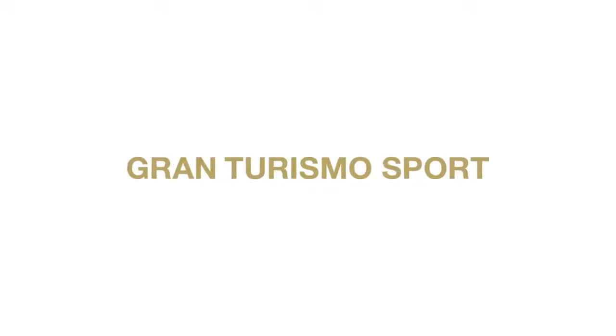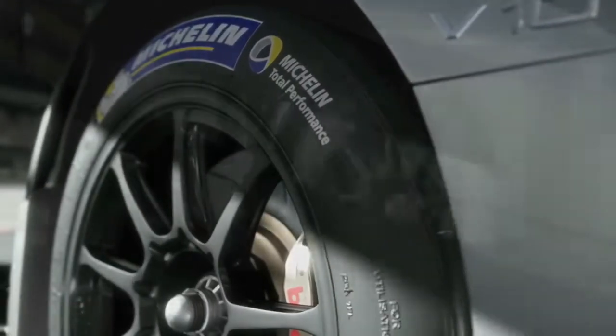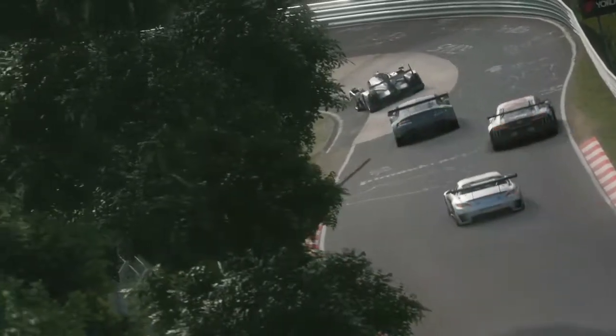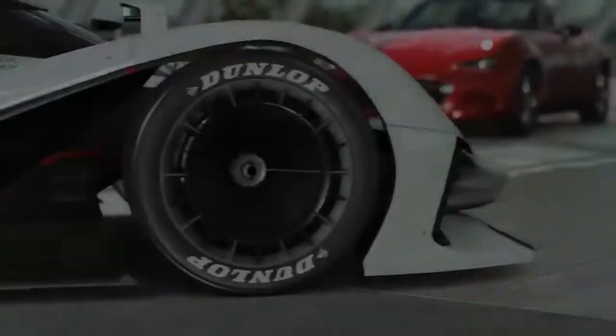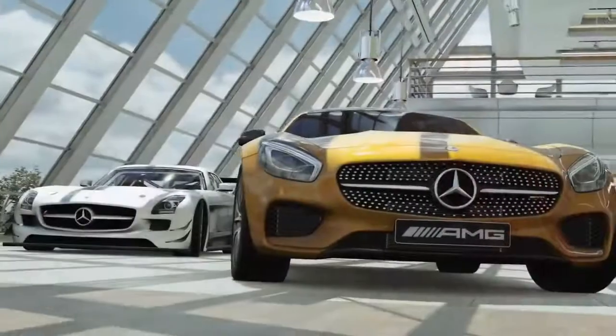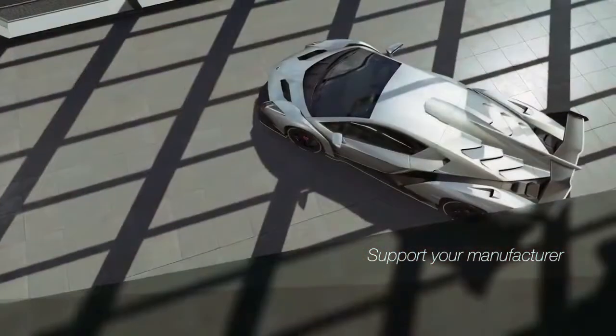Firing up GT Sport on a 1080p TV with downsampling reveals that this is absolutely gorgeous. Put it on a 4K TV with HDR enabled and it sings like nothing else. Microsoft may well tell you Forza 7 on Xbox One X is the real looker, but you honestly won't find a more beautiful racing game than GT Sport at 4K with HDR on PS4 Pro.